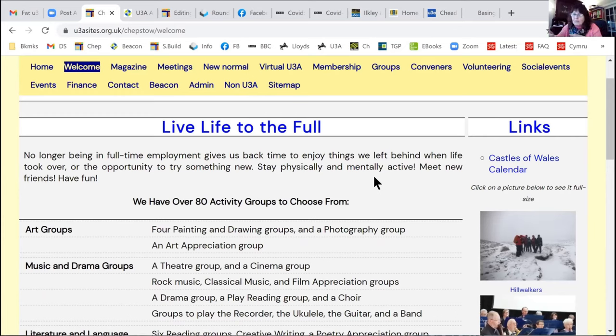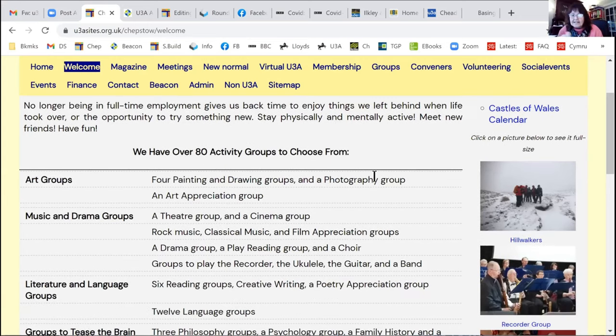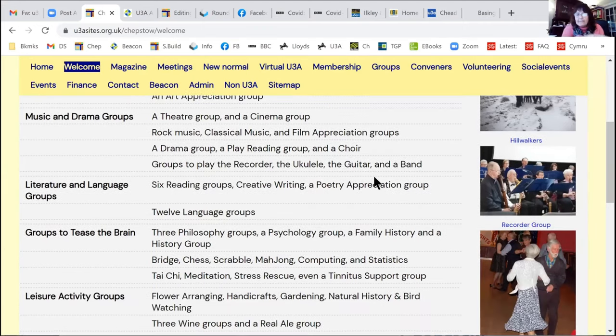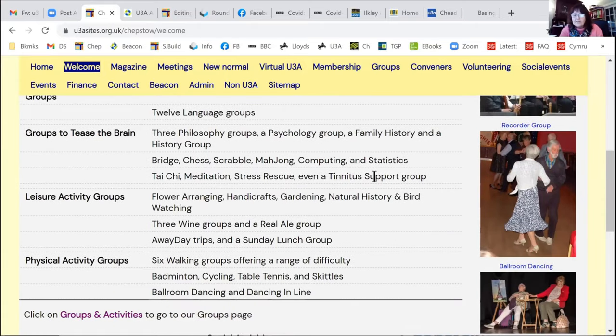So there is a little bit more about who you need to be to think about being part of this organisation. And we looked at the research that Tat did about barriers to joining. And of course, one of the big barriers to joining was this perception of retirement. So we've rebranded it being no longer in full-time employment, which takes out that emotive word. So then we go down and we've divided all our groups into sections. So if you're interested in art or languages, you can immediately see what kind of groups we've got in the areas you might be interested in.